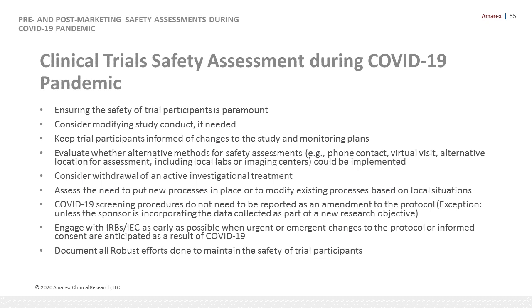So please consider modifying the study conduct if needed. It's very important to keep trial participants informed of changes to the study and monitoring plans. Evaluate whether alternative methods for safety assessments can be implemented, such as phone contact, virtual visit, or an alternative location for assessment.